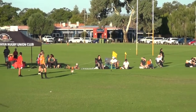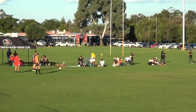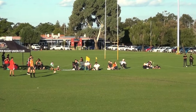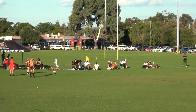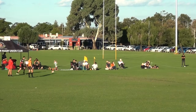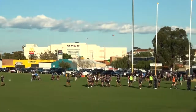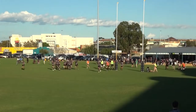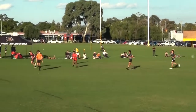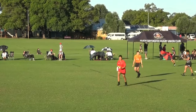Really tough position for the left footer. Distance and accuracy, a real test as he lines up to push this lead for Kalamunda. And that ball will not make it. It's waved off by the officials, so it'll remain 6-15.